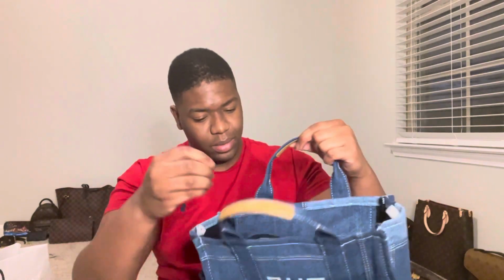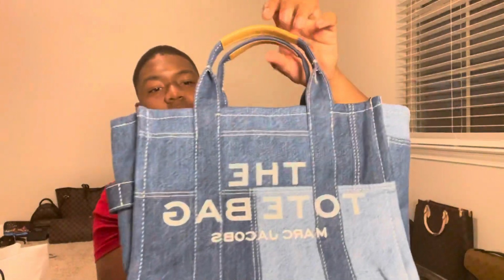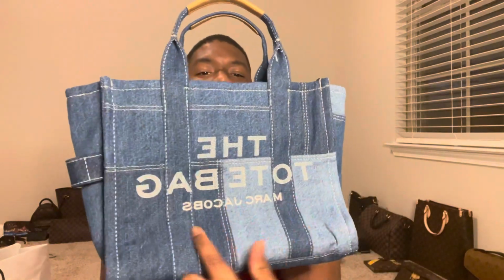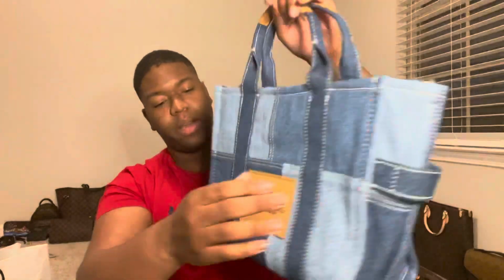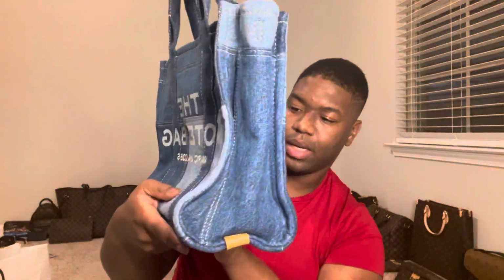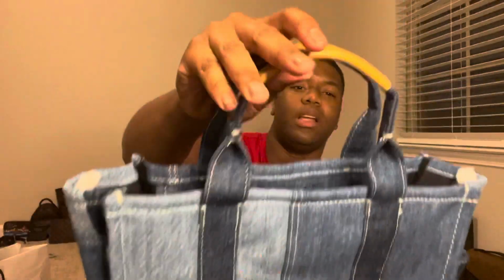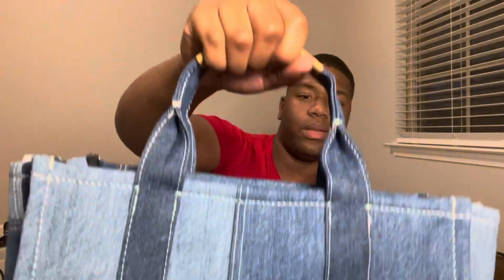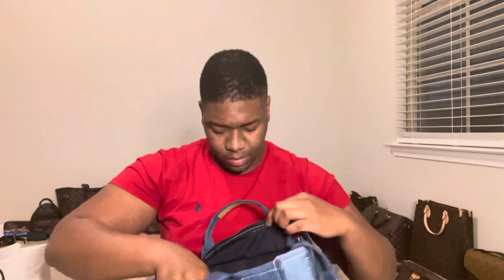Got off the handles. So this is the bag here. So this is the front. It says the tote bag, Marc Jacobs. I love this jean print. And then on the back here, it has the brown leather tab that says the Marc Jacobs style tote bag and the location, all of that. Then up here also has the little leather handle, which is really, really nice. And then you just unzip it here like that. That's really nice.